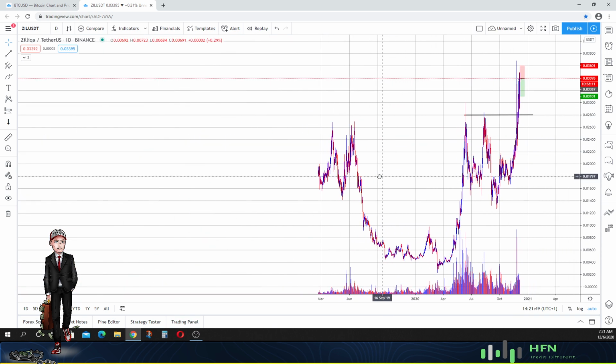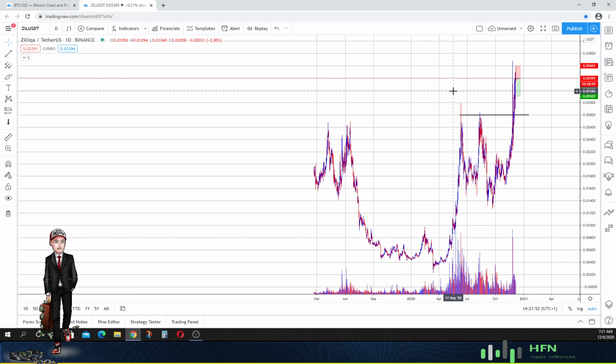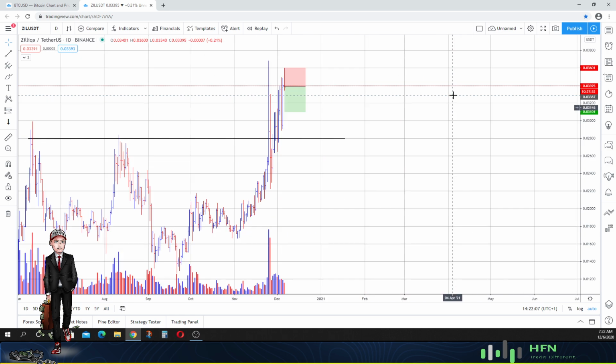And I just wanted to zoom out real quick and show you that this market in Zilliqa is trading at areas that it hasn't been traded in at all on Binance. So yeah, Zilliqa recently has made all-time highs. Can it be sustained? That's something you need to answer. So what do you think?